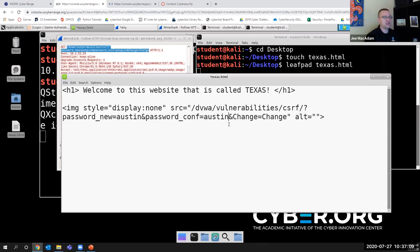Okay. So we're going to attempt to change this person, the Windows user, without them knowing. I am going to attempt to change their password to Austin. Okay. So let's re-verify everything, kind of double check your website here.